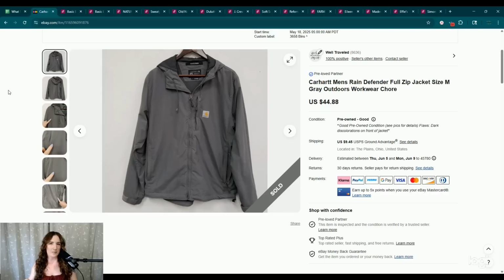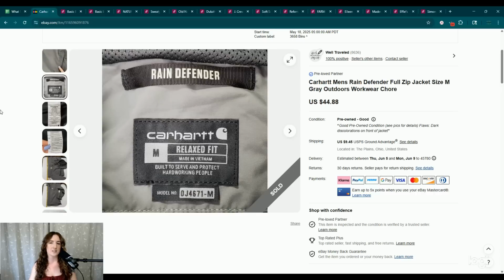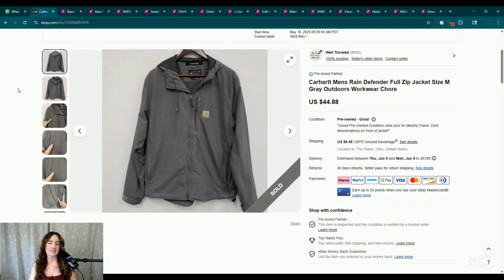Next up, this is a Carhartt item. I know a lot of people are looking for the Carhartt canvas jackets, which obviously do well, but there are some other things in Carhartt that can perform well also. And so any jacket, outerwear piece that I come across, I tend to look it up. This one is a Carhartt Rain Defender jacket, which this line has a pretty decent sell-through rate, the Rain Defender line, listed for $45, and it also sold for a full asking price of $45. We picked this up at the bins, and this one only took about a week to sell.